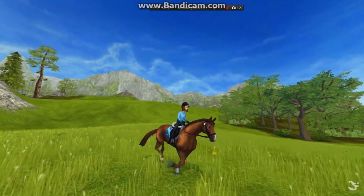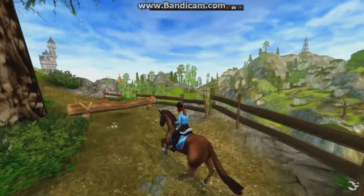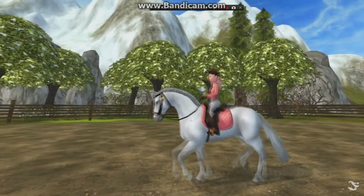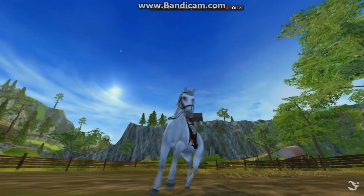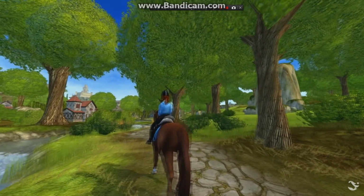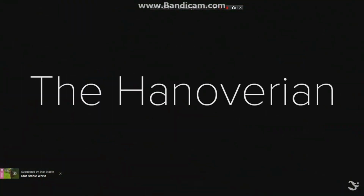I'm very excited. I can't wait to see what they do with this breed and what colors are going to come from it. And another thing, the mystery color. We have a white and we have a chestnut. I think it's going to be a black. That is my prediction. Or a dark bay. That's my prediction there.